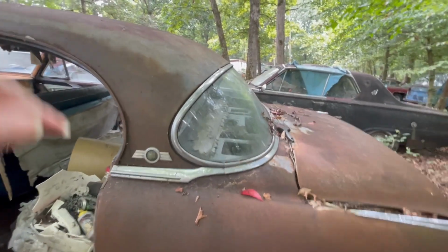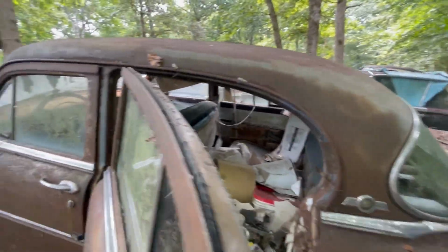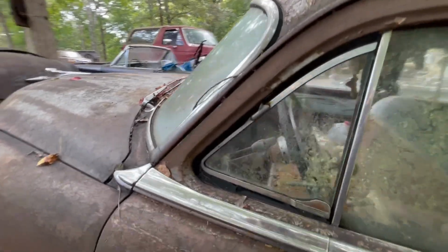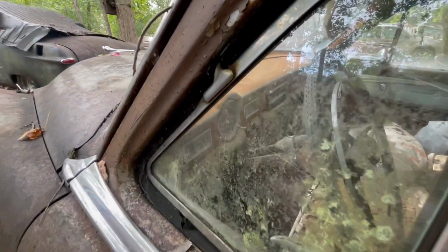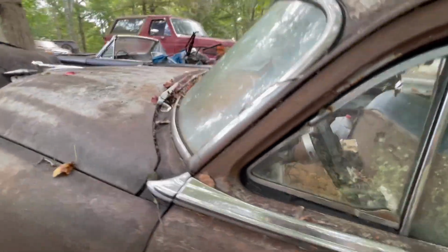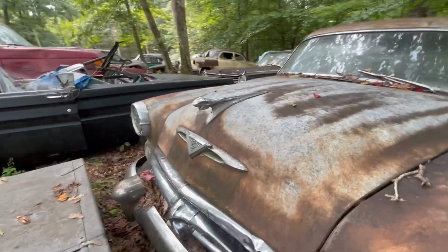You know, what about windows like this? Aren't these hard to come by? Oh, totally. You can't get them. They're not made, so you have to find them in a place like this. Oh, the keys are in here. The keys are in it? Yeah. Let's start it up. Now let's see if this guy has an engine.